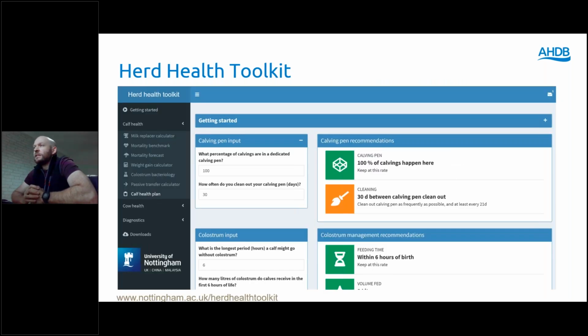Next slide, please. So if you'd like to give that plan a go, we've put it on the Nottingham University Herd Health Toolkit, so you can either Google Nottingham Herd Health Toolkit or go to the link on the bottom left there. Within that toolkit, there's lots of different tools available, so you can play around with some of the mortality models that we've created and try sliding up and down different temperatures to see the effect on mortality at a national level. There's lots of calf growth rate things and colostrum bacteriology calculators. And there's also the calf health plan, which we've put on there as well, and that's freely available if you want to have a play with that.